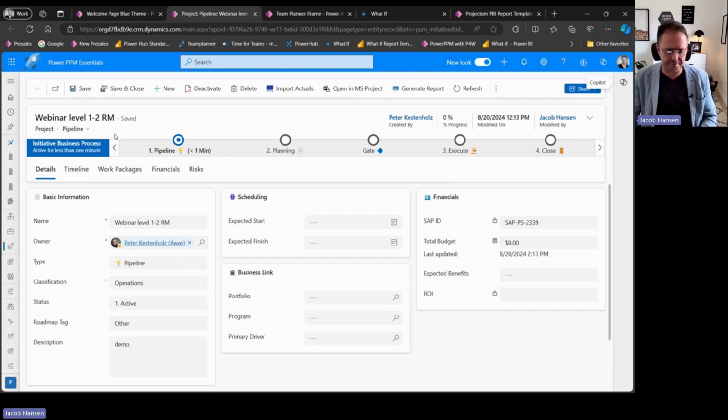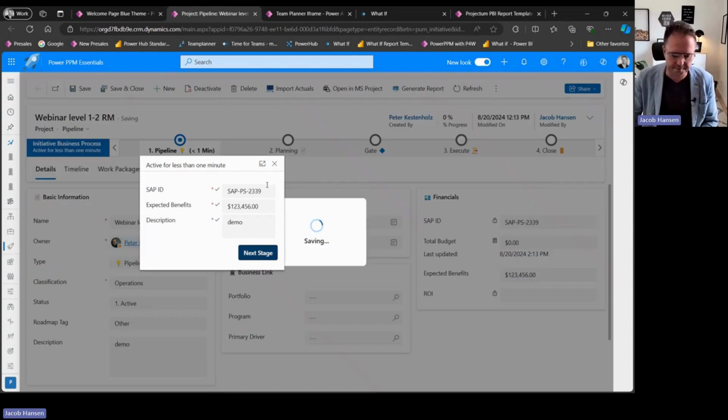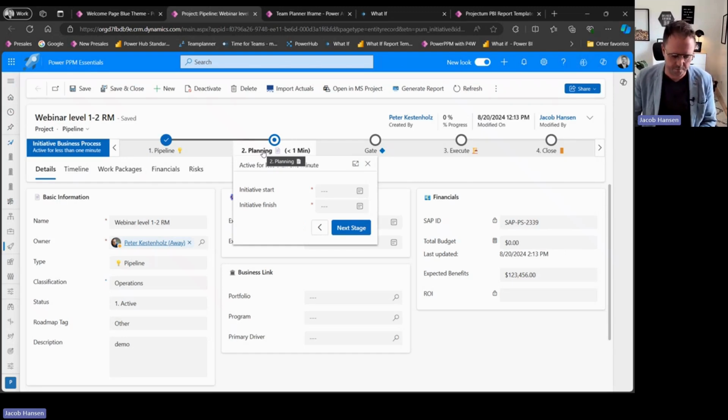First of all, we are looking at the front page of the project. And on the front page of my project, I will now start identifying and go into planning mode. So maybe the system will ask me for some high-level master data. That could be a benefit, etc. But I will go into the planning mode. And in the planning mode, I could set up a start date and I could set up a finish date for my project.